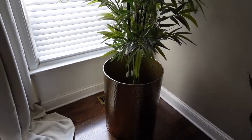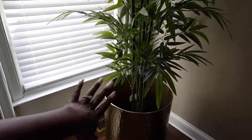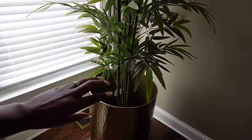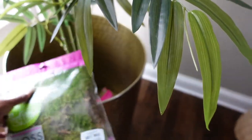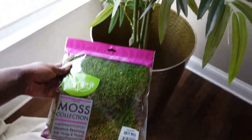So what I plan on doing is stuffing the planter with some towels and then I'm going to go around the top of the planter with some fake grass, which is this stuff right here. I've seen a girl do this on a reel and I said, you know what, I'm gonna try that. So yeah, that's what I'm gonna do.